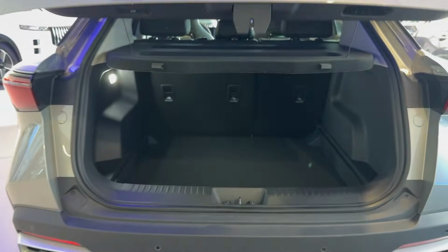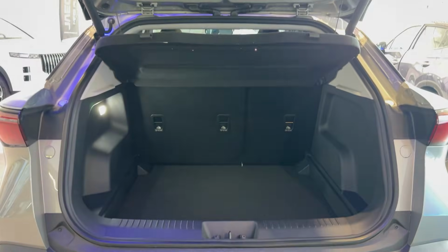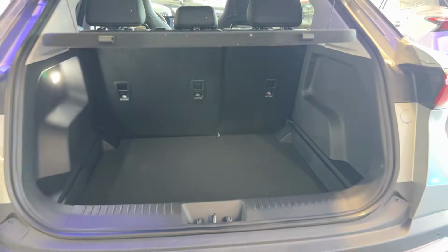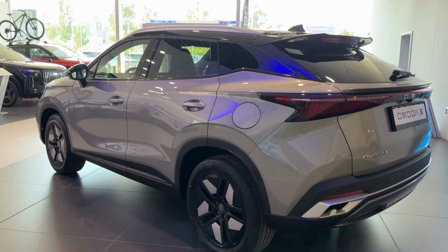However, here's what really matters. Omoda backs this SUV with a 7-year, 100,000-mile warranty. That's longer than Volkswagen, Nissan, or MG offer. Plus, it achieved a full 5-star Euro NCAP safety rating with 11 airbags and comprehensive driver assistance systems as standard.